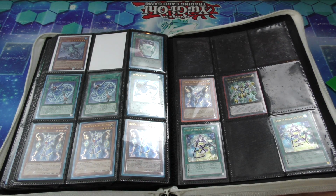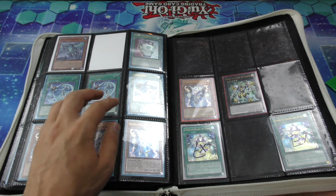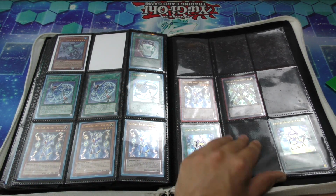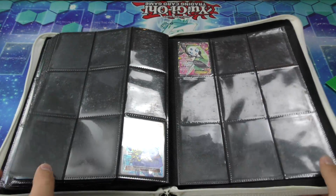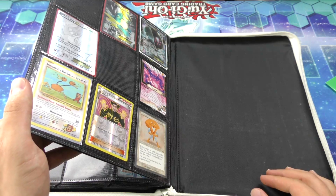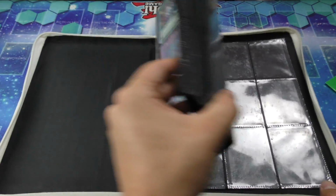Four. Gosh, there's so many Thunder Kings. What does that make us? Seven or eight? I think it was seven. Another Duality Ultimate Rare. I don't know how many that makes. Nine. And I believe that's it. Some random Pokemon cards in there. Yeah, so we made it.